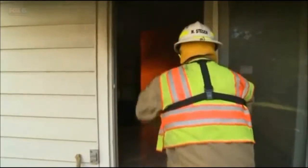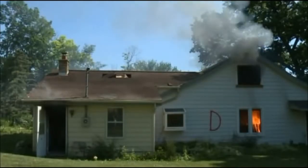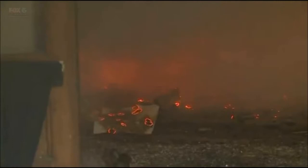Simply put, you pull the pin and throw it in. You have 8 seconds to throw the product into the fire. It doesn't have to be at the base of the fire. It just needs to be in the room or the area. The dry aerosol then will fill this room up to 5,000 cubic feet and suppress the fire. We went from 1,200 to 300.